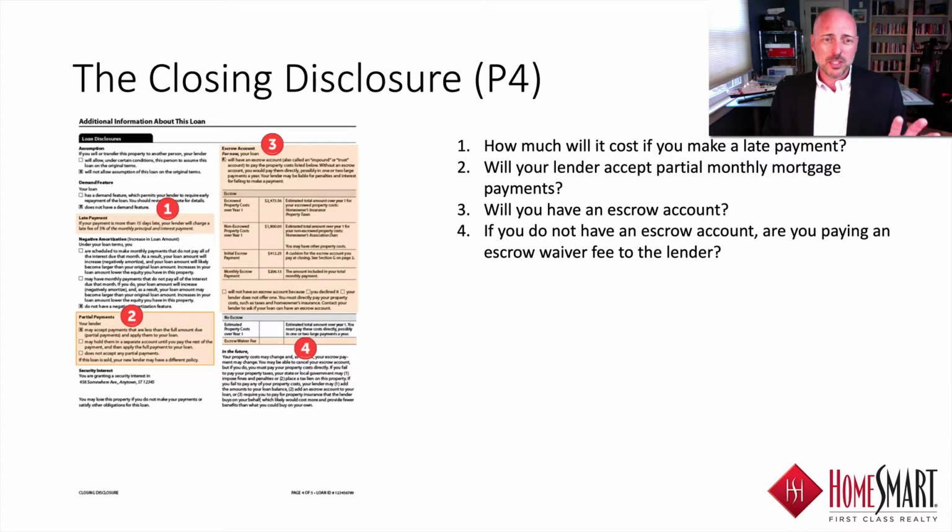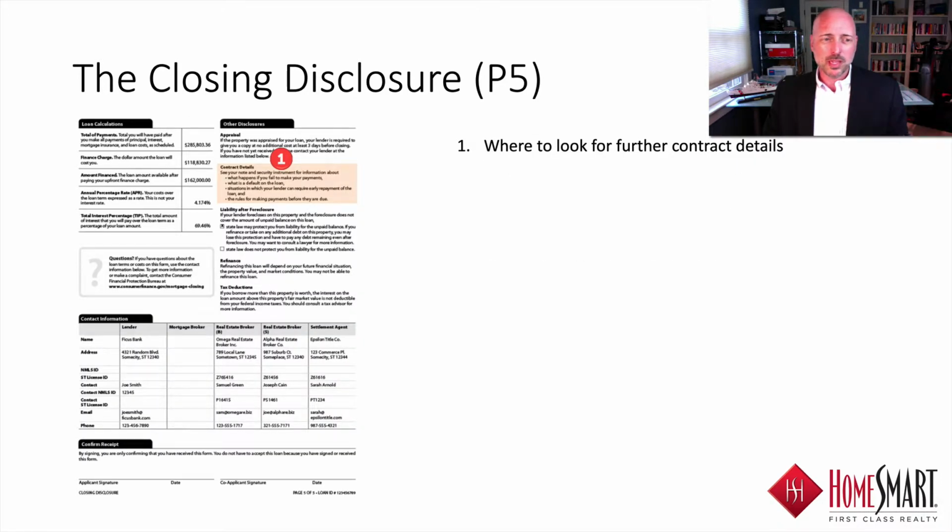Page 4 is just some additional information. Same thing on 5, just where to get further information. And page 5 also, again, you see on here on the loan calculations on the left side, they have APR, and that's where you're going to note your APR. Also lists everybody and their licenses and who's involved in the transaction.